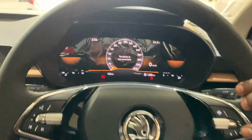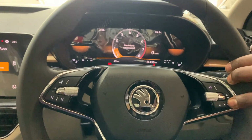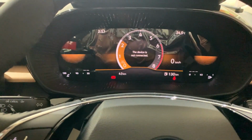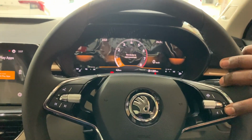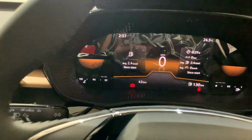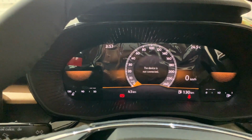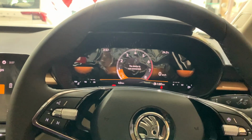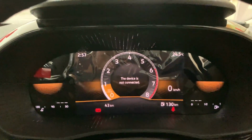The Slavia comes with a total digital display. That was really impressive. Okay, RPM. Okay, this has average. Okay, the speed. RPM and speed alone, not one, but nice, something different.